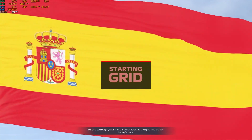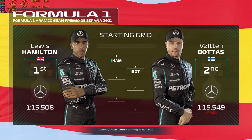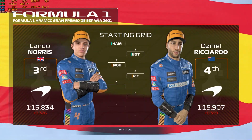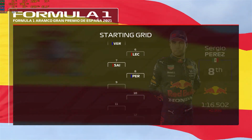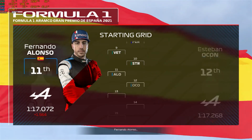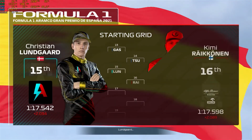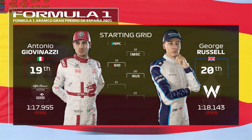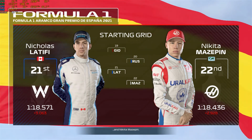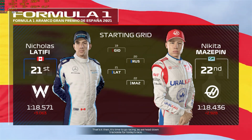Before we begin, let's take a quick look at the grid lineup for today's race. Lewis Hamilton lines up on pole position, and Valtteri Bottas will line up alongside. Looking down the rest of the grid, we have Norris, Ricciardo, Max Verstappen and Leclerc, Sainz, Perez, Vettel and Lance Stroll, Fernando Alonso, Ocon, Pierre Gasly and Tsunoda, Lundgaard, Raikkonen, the rookie and Mick Schumacher, Giovinazzi, Russell, Latifi and Nikita Mazepin. That's it then, it's time to go racing as we head to trackside for today's race.